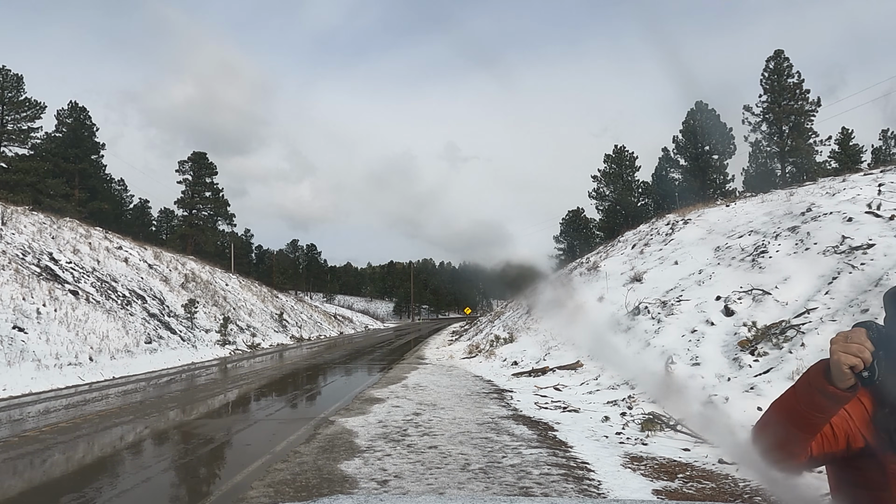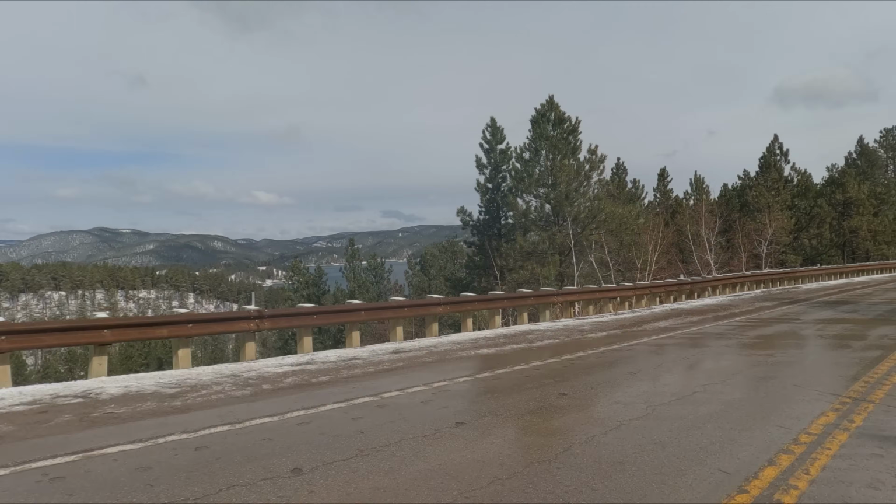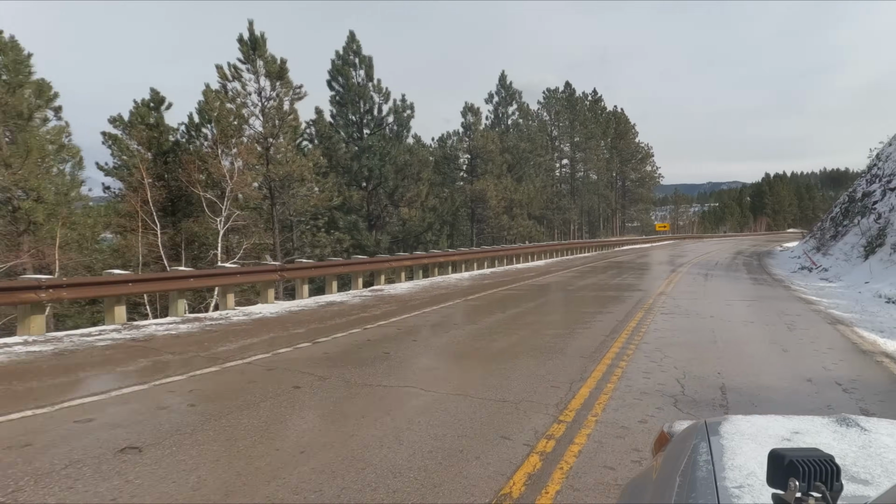My windshield wipers are frozen. It won't clear my window. So my GoPro has a big old streak through the middle. Okay, so the sun came out and it got colder. It's now 23 degrees outside.